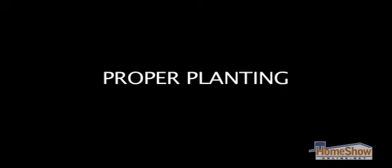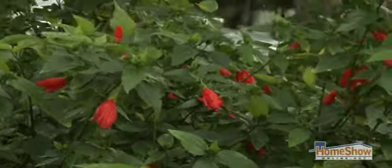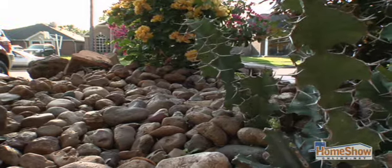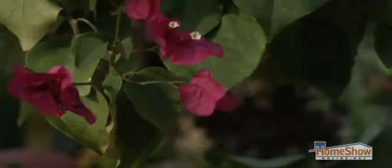Third, proper planting. You plant the right place for the right space. And when you do that, you don't have to prune, you don't have to spray, you don't have to do all the things that people have to do to plants because they've transported them to an environment where they have trouble living.